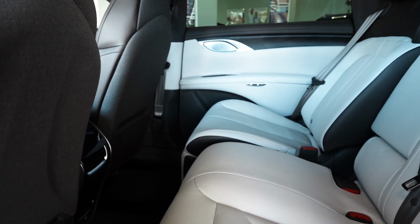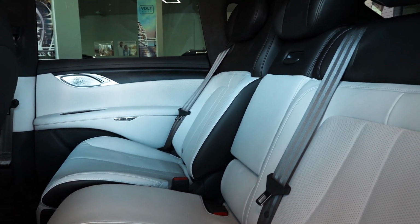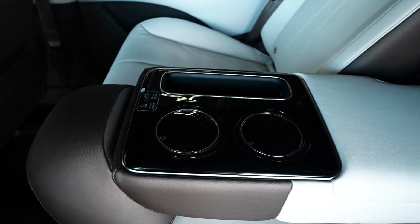The left part is fixed in place. On the rear couch, if we can call it that, there is a wide folding armrest. Inside it, you'll find cup holders and a phone compartment.